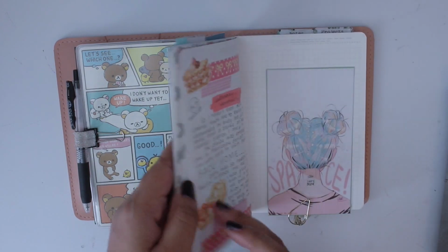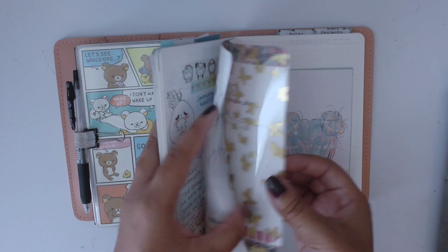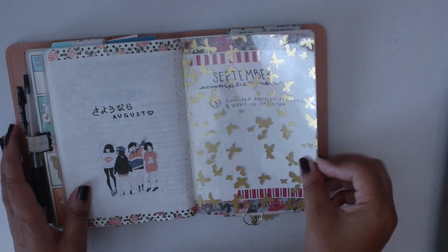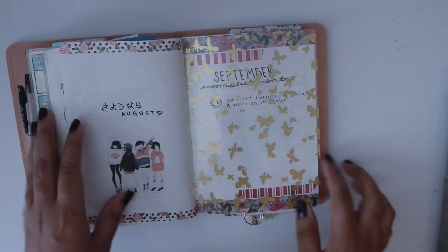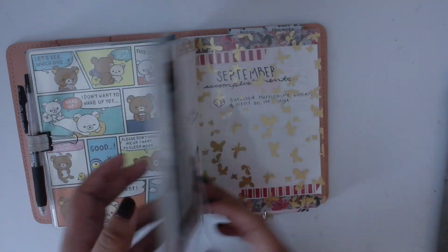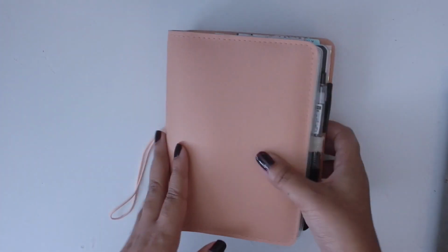So I didn't really change anything in this, but I did want to show you guys because I'm super excited. I know this is nothing to be excited about, but I put acetate in here for the first time, and I think it came out really cute. So this is my separator for September, and this is pretty much just my journal. I'm getting back into that, and I'm super excited.